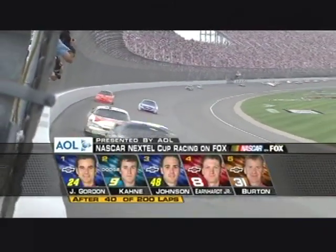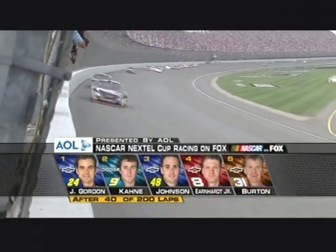Jeff Gordon, your leader at 41 laps, from Casey Kane, Jimmy Johnson, and Dale Jr.